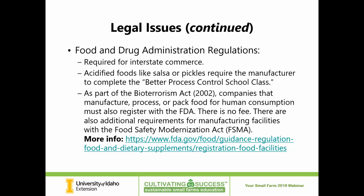Acidified foods like salsa or pickles require the manufacturer to complete the Better Process Control School class, and you can go through that with your health department. And then as part of the Bioterrorism Act that was passed in 2002, companies that manufacture, process, or pack food for human consumption also must register with the FDA. So this is a free registration. And now with the new Food Safety Modernization Act, FSMA, there are additional requirements for manufacturing facilities.